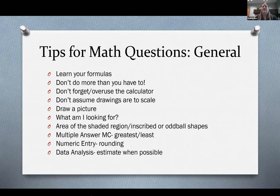So if you can figure out with those quantitative comparison questions, oh, hey, look, they're equal. Oh, hey, they're not. The answer is D. I don't have to prove anything more beyond that. So just do enough math as you need to get to the answer.